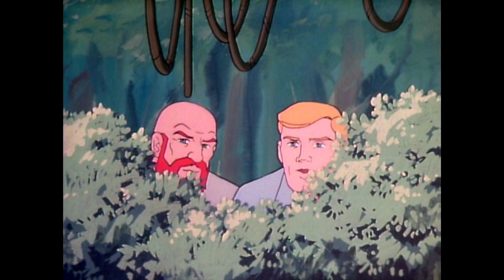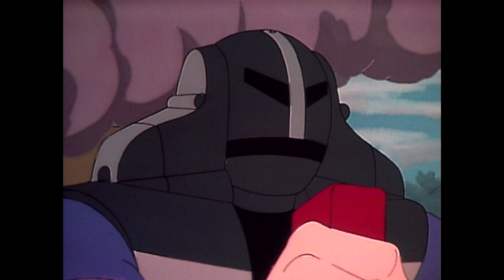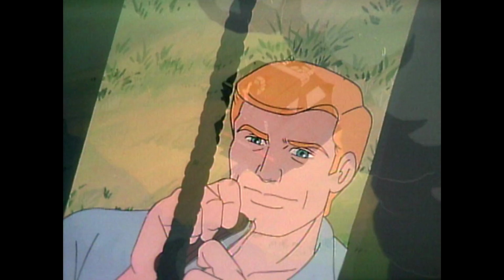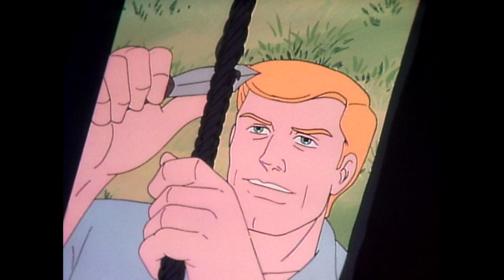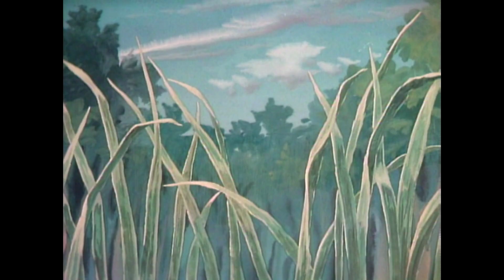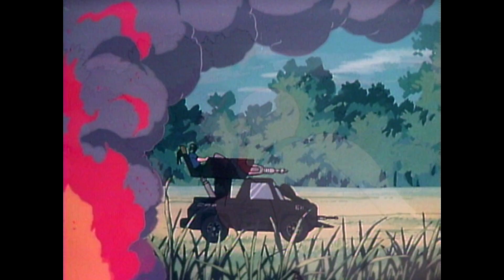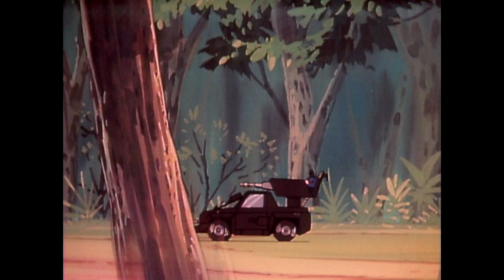Come on, chap! Over here! Thought I saw something move. Can't see a darn thing. A quick brake job will do the trick. Have a nice trip, Dagger. Looks like something over there. Better check it out. What's going on here? I can't stop!